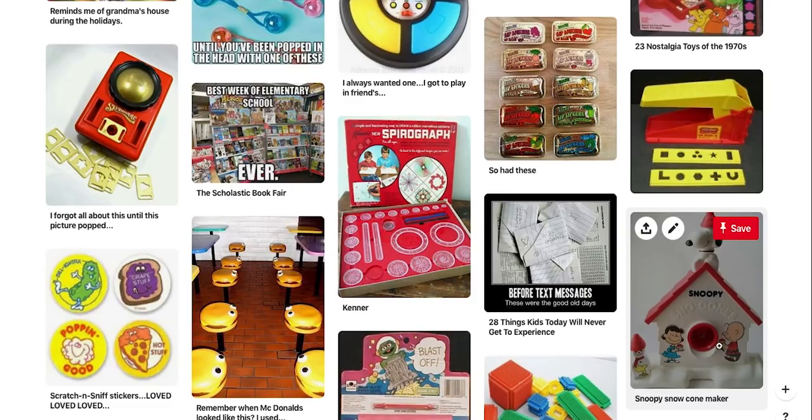This is Snoopy Snow Cone Machine. I had this. I don't recall if it was a birthday or Christmas, but I asked for it. And I don't know if they make these anymore, but I found one at a thrift store, and I'll show it to you. I was fortunate that the one that I purchased came with a lot of the mixes and the pieces still intact.